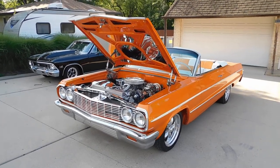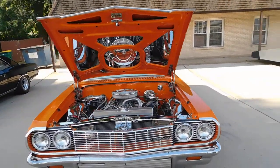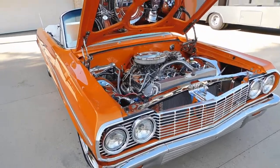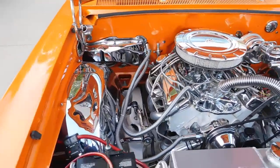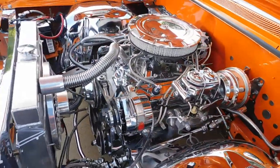All right, we have a new arrival today. It's a 1964 Impala convertible, rotisserie restored, frame off to the highest level. I mean, unbelievable amount of chrome trim, billet, ceramic coating. Ready for show or go.